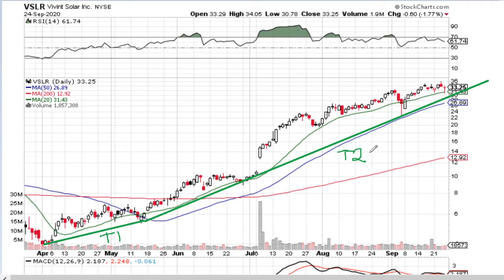Is it still good to buy? Is it going to continue? And what can we expect here? Well, to understand this, let's do a general analysis for Vivint Solar.